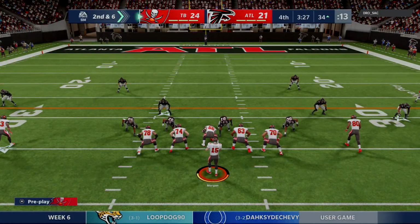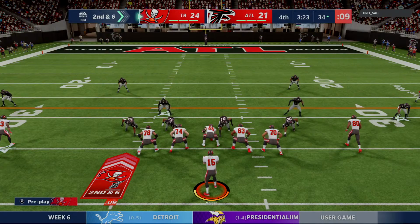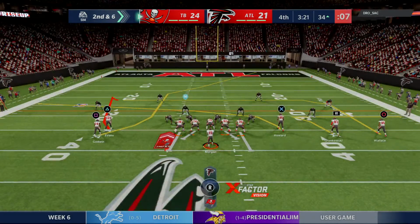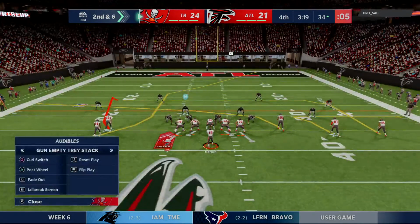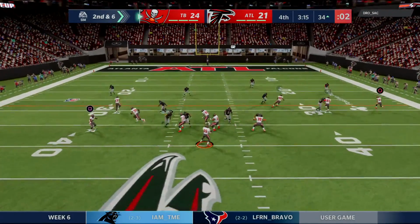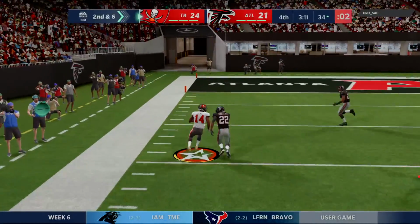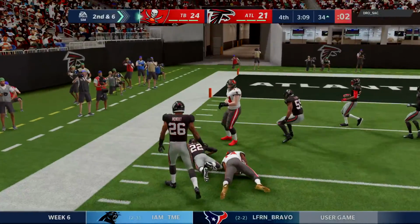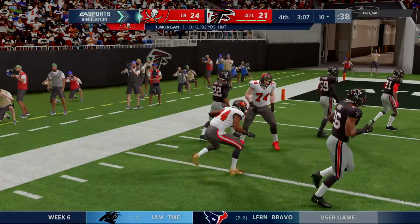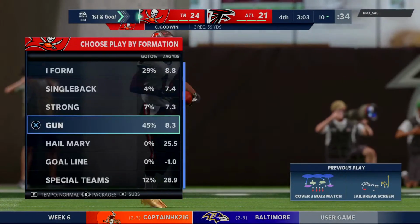Clock continuing to run. They'll probably wind this all the way before snapping it on second down. Check 13, check the 40 line. Looking to throw. Looking for Godwin, and he's got him complete. And he's taken down, but not before reaching the 10-yard line. Call that a very strong gain of 24.